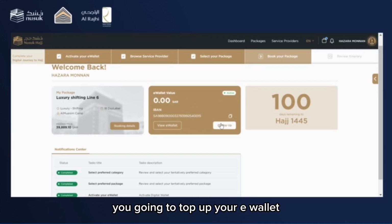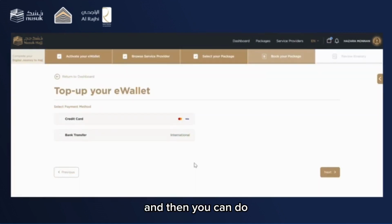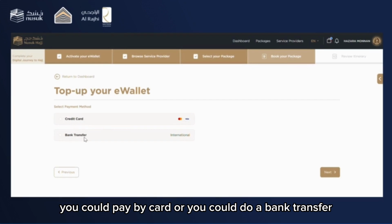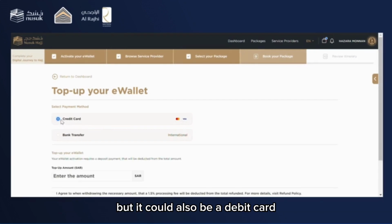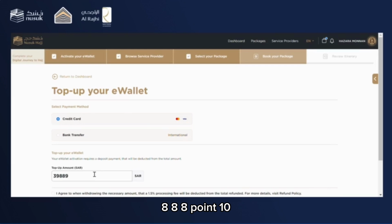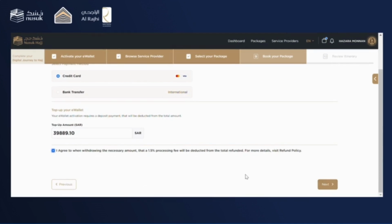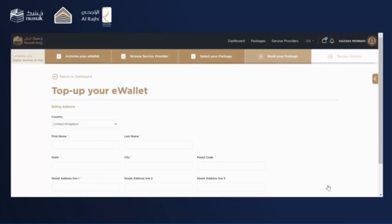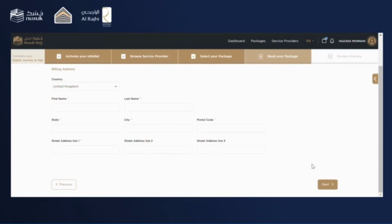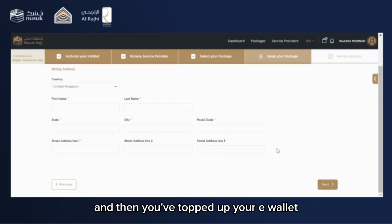You go into top up your e-wallet, activate it, and then you could pay by card, or you could do a bank transfer. So it says credit card, but it could also be a debit card, and then you just put the amount, 39,889.10. So it's in riyals, bear that in mind. Alright, and then you just agree and then go next. Alright, and then you just put in your address, which is self-explanatory, and your card details and everything, and just click next, and then you've topped up your e-wallet.